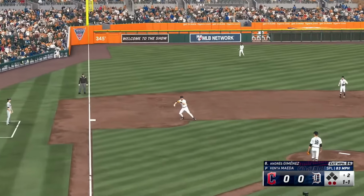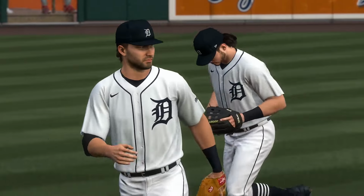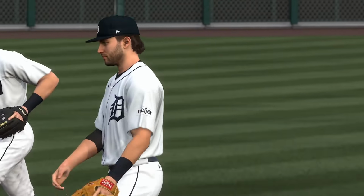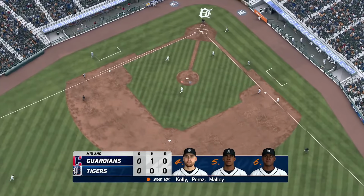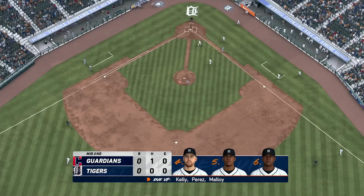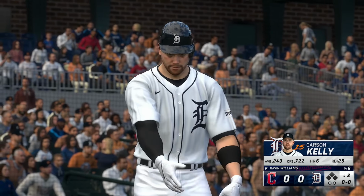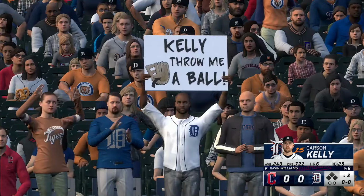On the ground to third. Fires across the diamond, and that is the inning. We'll go to the bottom of the second. No score. Back here in Detroit, bottom of the second. And now the batter is Carson Kelly.